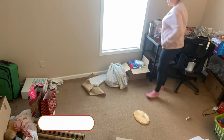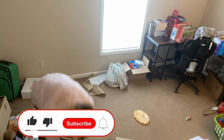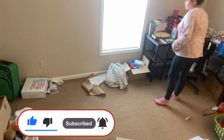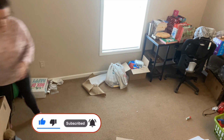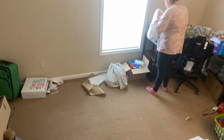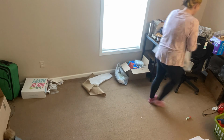So as you can see there, this space is pretty messy and unorganized. I have a lot of overflow that has gone into this room. This video was taken back in January, so there's Christmas stuff and just a bunch of random things that I just need to go through.